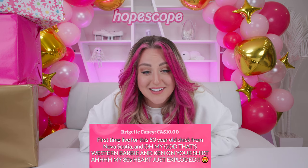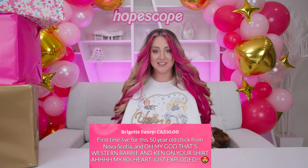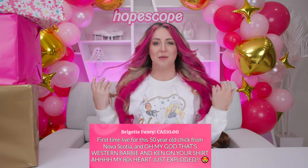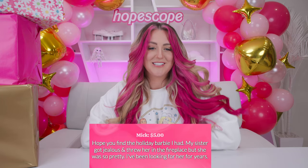That's a Western Barbie and Ken on your shirt. Yes! Okay, so is this like legitimately the OG Western Barbie and Ken? I was wondering that, if they had Barbies like this. I think it's too cute. Also, look at Ken's pants. They're so tight. I love it. Fun. They came out with like a Malibu one too, but I really liked the Western.